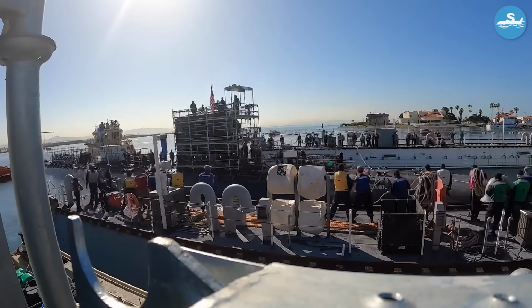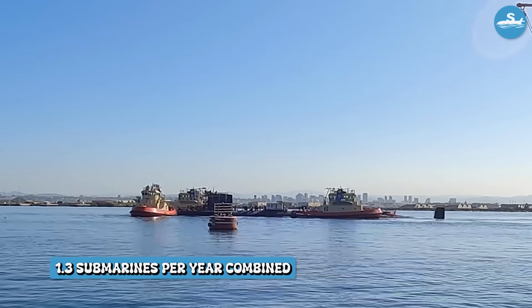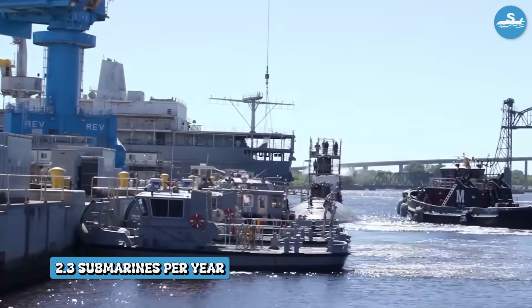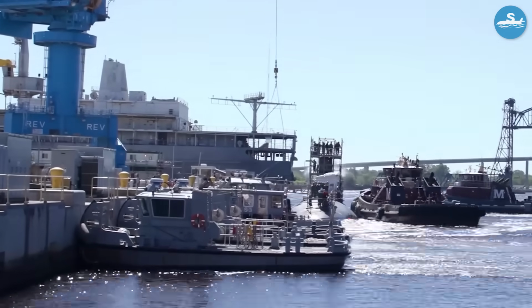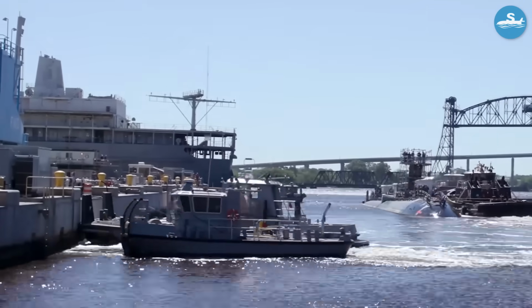Currently, America's two main shipyards deliver about 1.3 submarines per year combined. That's not enough. The Navy needs 2.3 submarines per year to meet all its commitments. This includes submarines for the AUKUS partnership with Australia and the United Kingdom. American yards must nearly double their production rate.